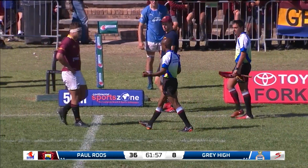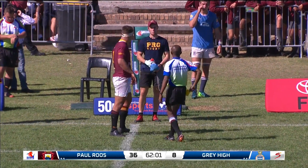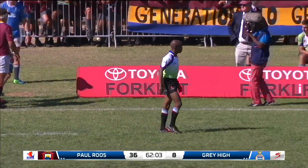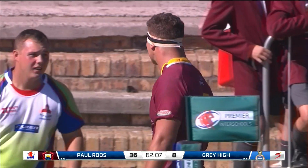Okay, you didn't use your arms on a tackle, use your leg, it's dangerous. Okay, you tripped him off. Well, it's the captain, JJ Cotter, who's found himself spending time in the bin for a trip.